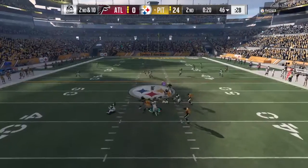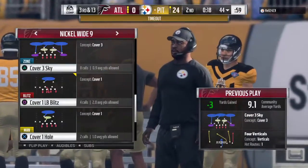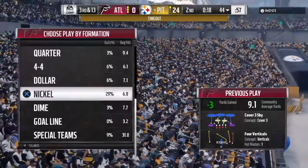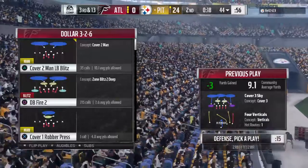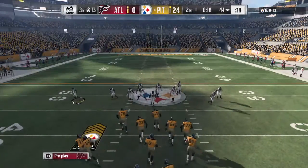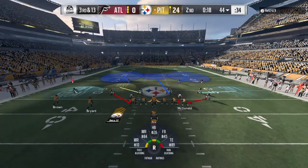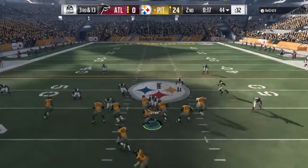On 2nd and 10, it's Roethlisberger. Pressure, and he's going to be taken down. They sack him back right around the 44. And now maybe they want some extra time to talk about this 3rd and long play as we'll get a timeout. As the clock will stop with 18 seconds to go in the first half. So the sack and now a 3rd and long situation for the Steelers and Ben Roethlisberger.